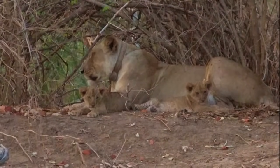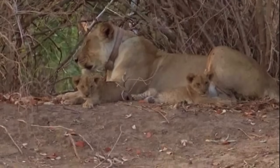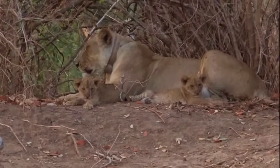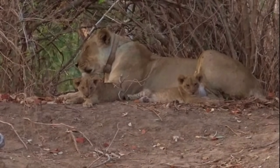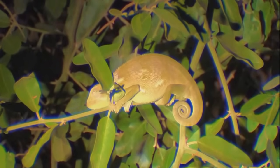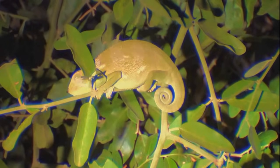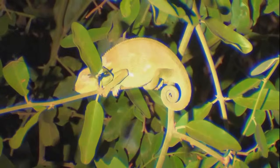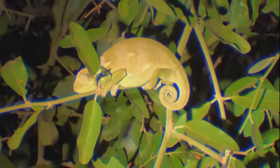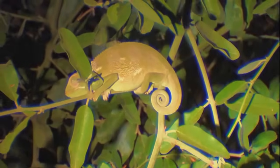Now you can clearly see both of the little fur balls, and Mom, of course. Well, it's moving on into night, and the night creatures are beginning to come out. This happens to be a chameleon. Africa has two species of chameleon. Most of the chameleon species in the world are on the island of Madagascar, however. So if you want to see chameleons, Madagascar is usually the place to go.